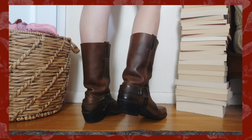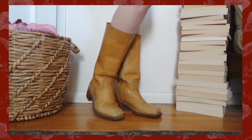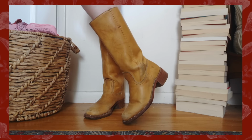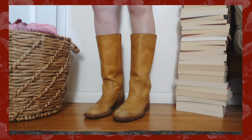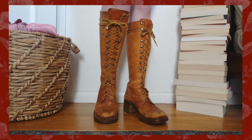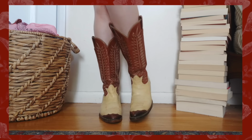So I'm starting off with my Fry boots. I own 4 pairs, all of which I managed to get secondhand. Some were a steal, like my $50 Fry Campus banana boots from The RealReal, and then others were a bit more of an investment, but I wear these so much. They're definitely my most worn boots as well as my most worn shoes, so it's kind of an easy decision for me to buy every single time.